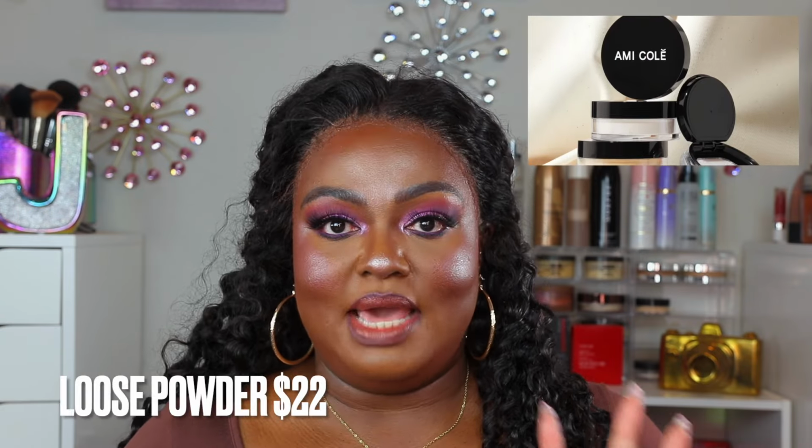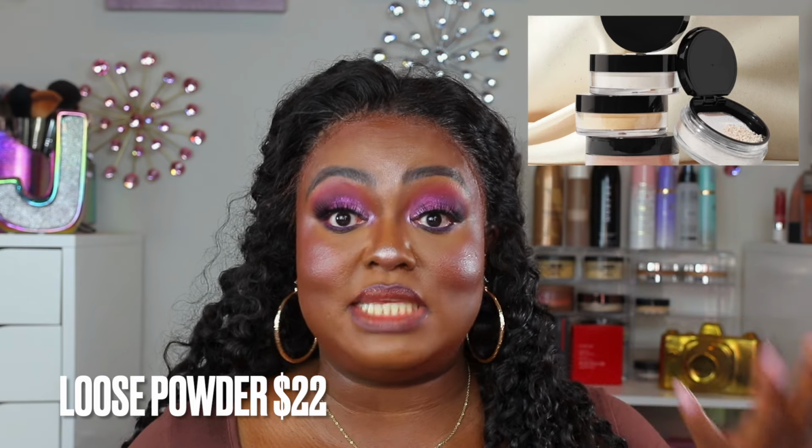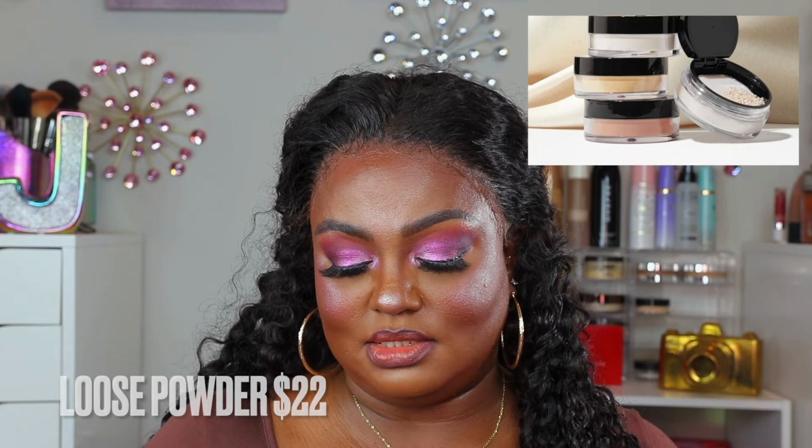The first one I'm going to talk about is the Ame Colé pressed powder. That pressed powder is so beautiful on the skin. It melts in like butter. It's a talc-free powder. So she has 3 powders. It retails for $22, and I have shade Rich Deep and shade Deep Medium. One is like a yellowy tone and one is a more chocolatey tone, but it's beautiful on the skin. It is just flawless. Like, I love it. $22. It is beautiful. Love, love, love it.